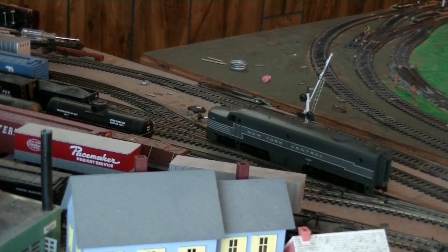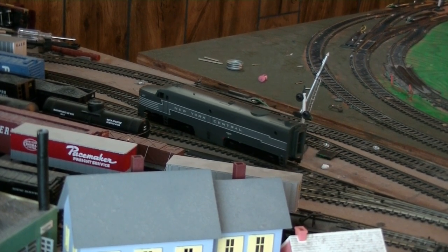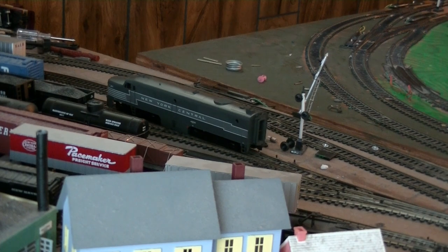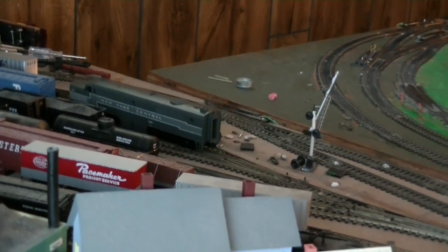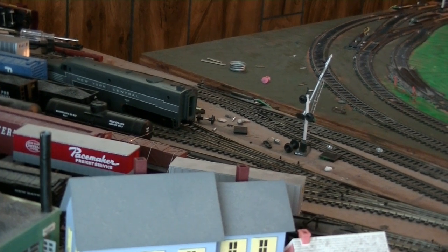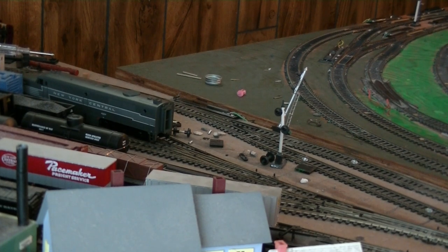Well, that's a minor hesitation, but she still crawls along nicely at a slow speed without much of a problem. At least it didn't cut out completely. Again, this locomotive is not equipped with Keep Alive. It just has a standard 21-pin Loksound decoder installed from the factory. I think that's mainly because it has six axles, too. That helps it.